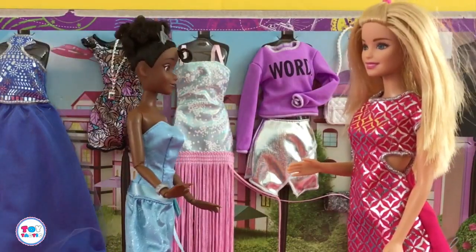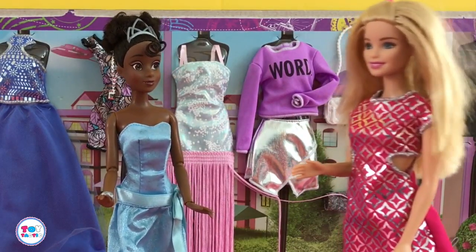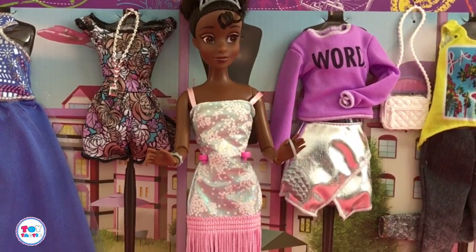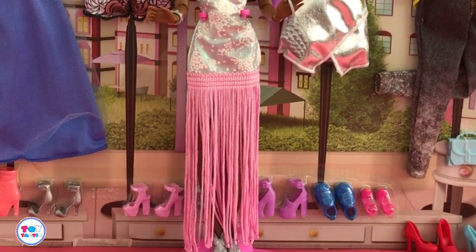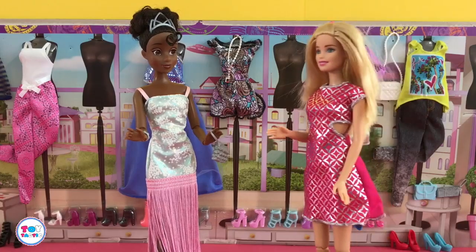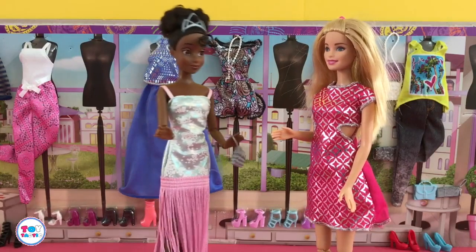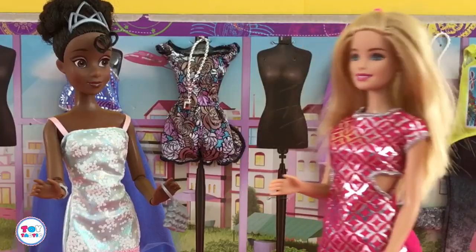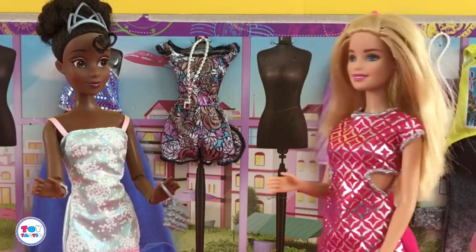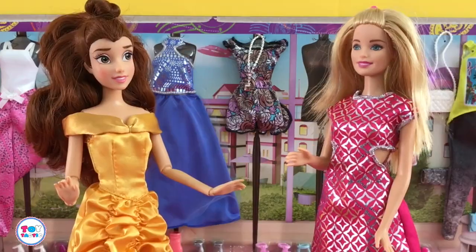Okay, it's this one! I found it already! Wow, that was fast! Tiana has chosen a mint green and pink evening gown along with a silver clutch and silver shoes! That dress is one of my favourites! I just absolutely adore tassels, so when I saw it, I just knew. It's a great dress to go dancing in. Yes, look at the way it moves.